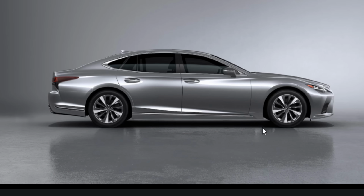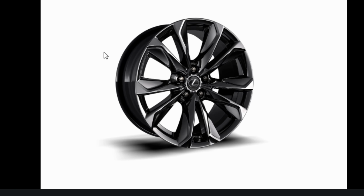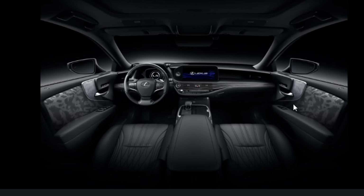Gosh, who wants an LS with those base wheels? Gross. Gosh. These look pretty cool. I know they currently have them on the current LS. And then here are those upgraded, or I should say different finished LS 500 wheels with the shadow chrome on there. On the interior, we have one new trim and one new ornamentation, which is a metal leaf.